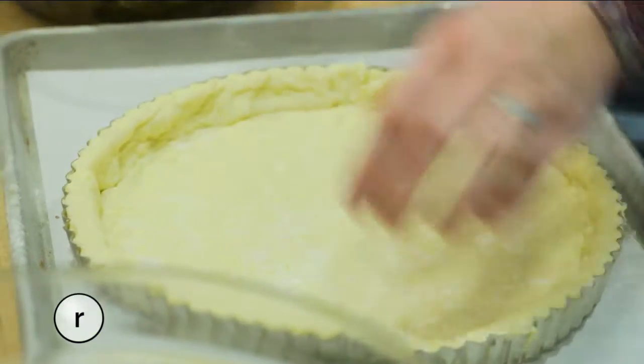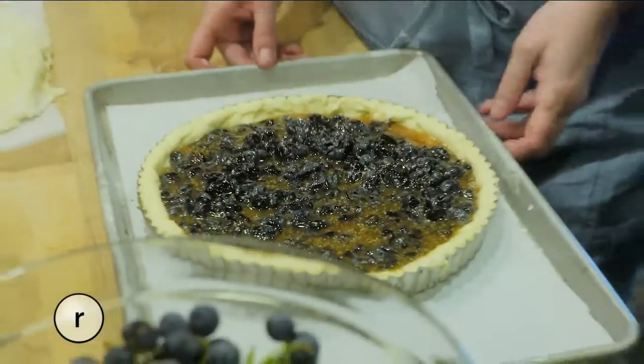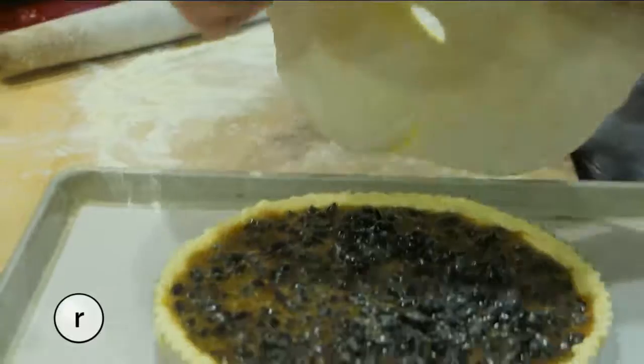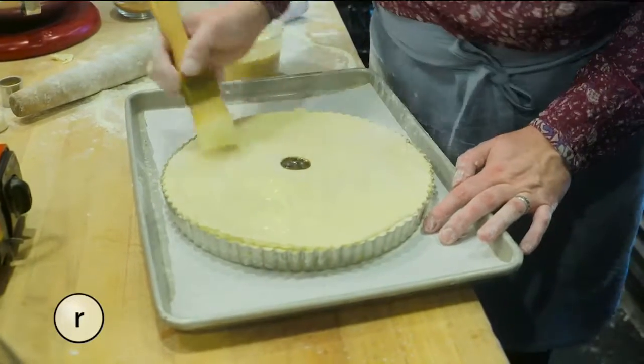This is just our tart dough we make here. We're just gonna dump that in. And then how long does it take to cook? You gotta bake it. We're gonna bake it at like 375 for about 40 minutes. And on goes the lid. On goes the top. So we're gonna top it with a little egg wash. And this is just to help make the crust a little more golden brown.